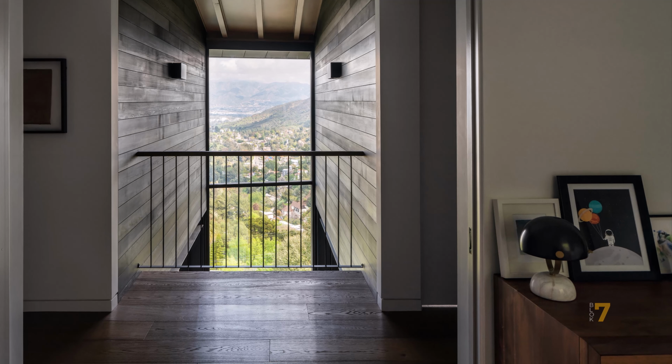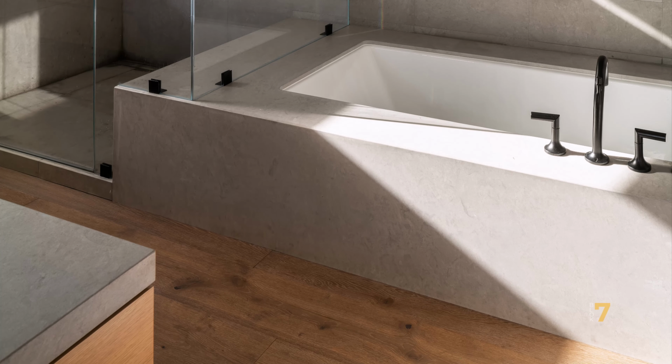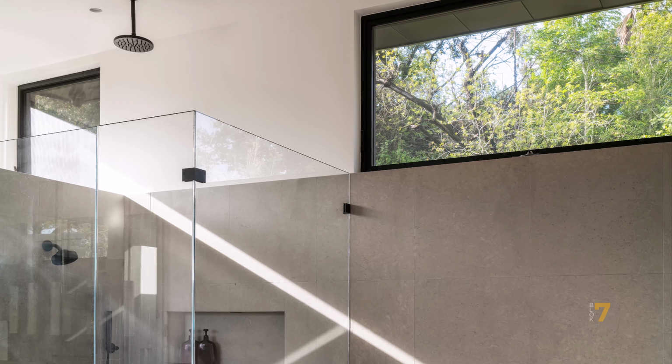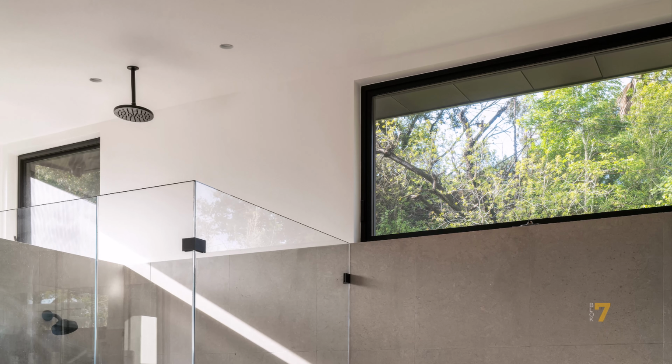Sustainability is at the core of the design. Drought-tolerant landscaping reduces water use while supporting local biodiversity, and a rainwater harvesting system provides irrigation for the gardens. By choosing sustainable materials and energy-conscious strategies, the house minimizes its footprint without sacrificing comfort or beauty.